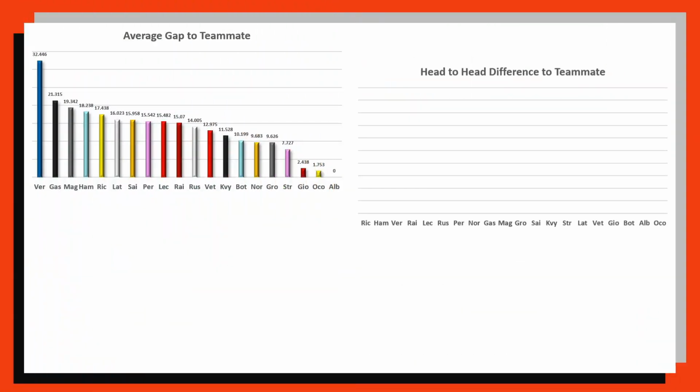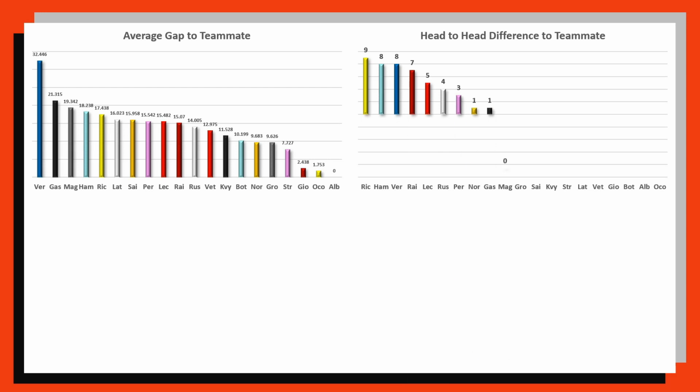Then category number 2 is the head-to-head difference to your teammate. Ricciardo leads this one, being 9 ahead of Ocon, and Ocon was therefore 9 behind Ricciardo. Then it is Hamilton, Verstappen, Raikkonen, Leclerc, Russell, Perez, Norris and Gasly, and then we've got the 2 Haas cars who were equal on 7 apiece.